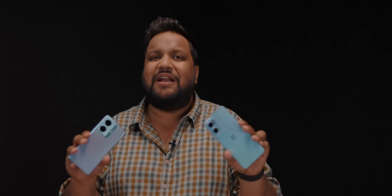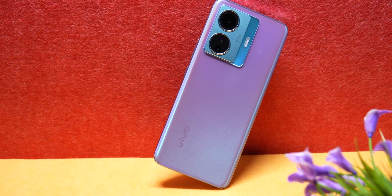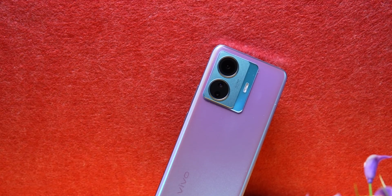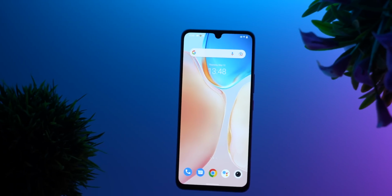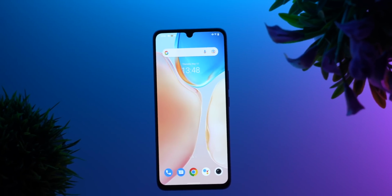On rare occasions, we have comparisons where one phone comes out as the clear winner. And this is one of them. The Vivo T1 Pro 5G has the better battery life, the better performance, the better camera performance, the better display quality, and it doesn't hurt that you get the latest software update on this phone.